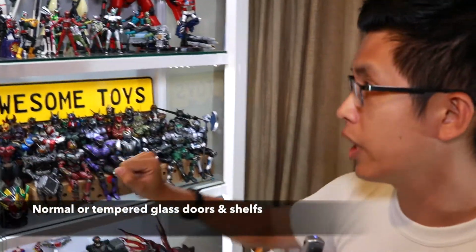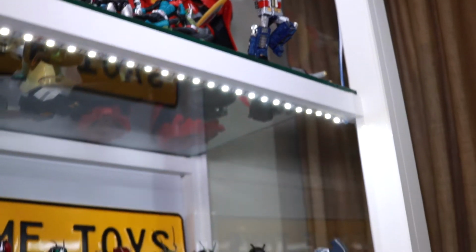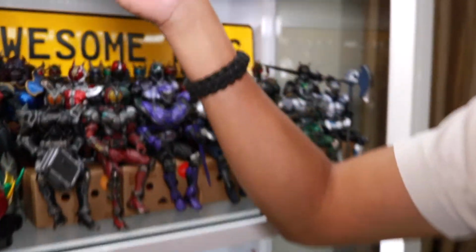If you look at this, it also comes with LED lights. We also have two choices. Here you are looking at the white color, and for collectors that have a lot of Iron Man and so on, some of them might prefer a warm color. If you look at our materials, it's a very sturdy material.